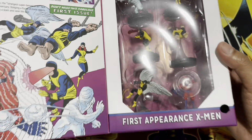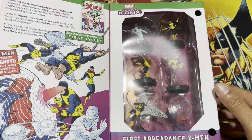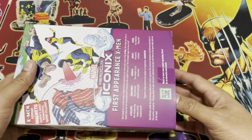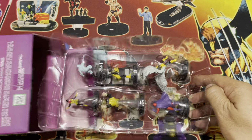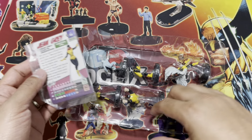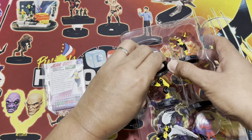So, yeah. This is going to be my favorite first appearance so far. I had the first appearance Wolverine, but of course, the mainstream X-Men is in a different league of its own. So let's open it without further ado. And we see the figures and we get the cards. Let's pop them out of the plastic.